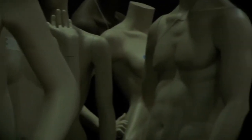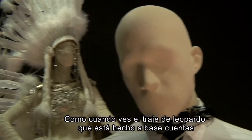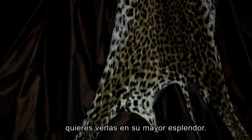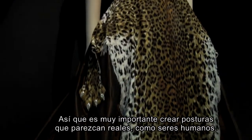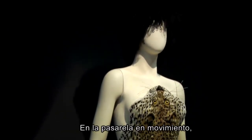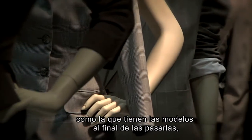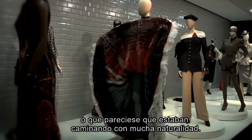The idea was to have some mannequins with different positions that are sensual, when you show clothes, mostly couture clothes, which are fabulous and took so many hours. Like the leopard dress that is only beads and took 1,060 hours to create. You want to show them at their best. So it's important to create positions that look real, as if they were human beings on a moving catwalk. Of course, all the models needed either a pose like the models have at the end of the catwalk, or to seem to be walking very naturally.